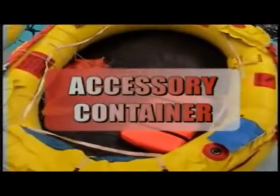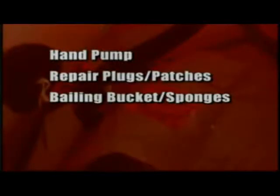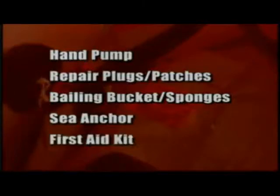Retrieve accessory container tied to raft. This container will typically have items to help keep your raft in good repair. A hand pump, repair plugs or patches, a bailing bucket and sponge, a sea anchor, and first aid kit are just a few of the items located in this container. This kit should be closed and tied to the raft.